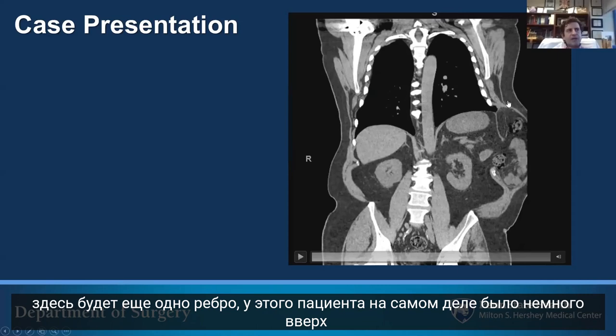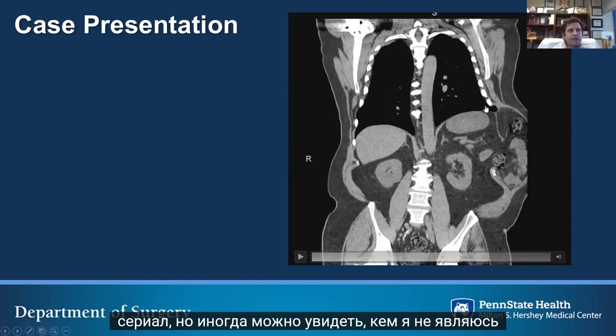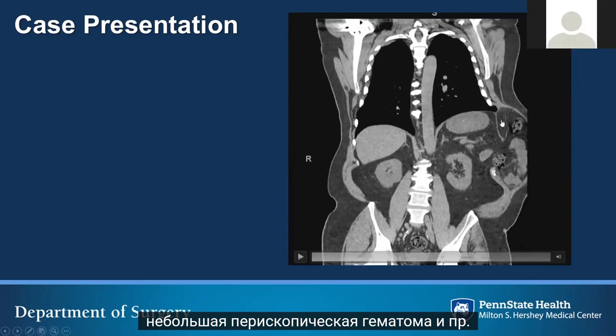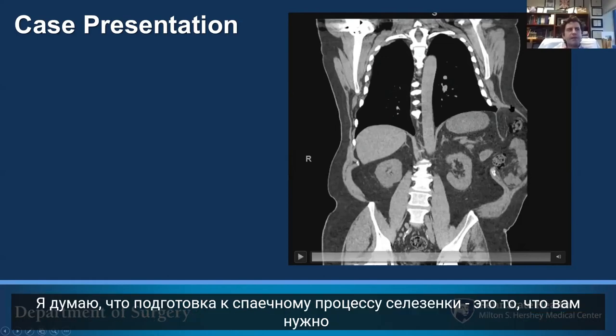This patient actually had some upward displacement of rib spaces as well. We didn't really characterize that in our series, but it is sometimes seen. What I'm not showing you on this is what this guy's initial CT scan looked like. He had a CT scan that also showed a splenic injury. There was a small perisplenic hematoma. And so recognizing that this was from an acute traumatic event and he had surgery, I think being prepared for splenic adhesions is obviously something you want to consider.